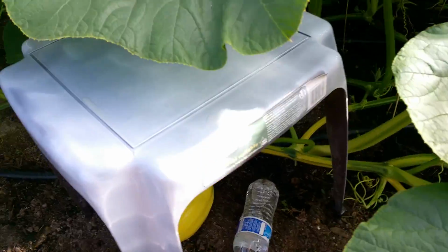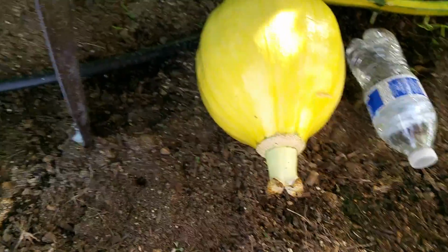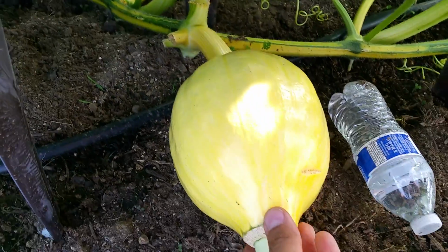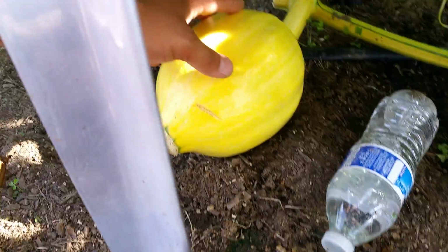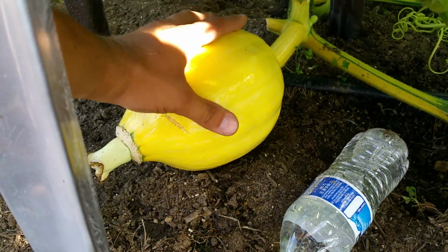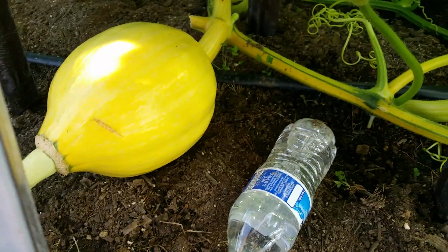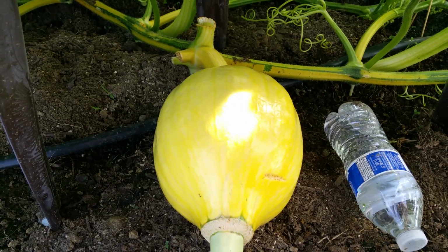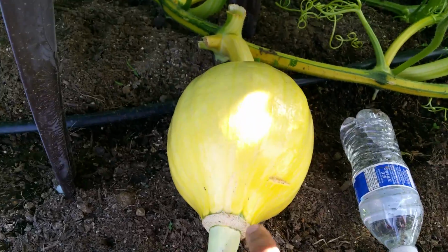This pumpkin is named the Red Baron. I pollinated this with the Clements plant, hopefully trying to get some orange in that. Scoot it over a little bit. This one is getting pretty good sized already. This was July 1st, so this is the 11th day of growth on it. Small basketball size.